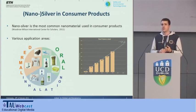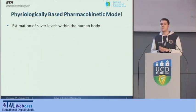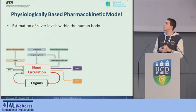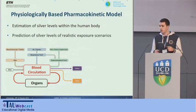And to compare all these different routes and the silver nanoparticles and ionic silver, I tried to estimate the silver concentration in the human body with a physiologically based pharmacokinetic model. And this is the principal compartment model. You see here the different uptake routes from dermally, inhalation, and orally, and from the blood circulation to the different organs. So we can predict the silver levels of the realistic exposure, and can also see if there is an increased silver accumulation or aggregation in the specific organs.